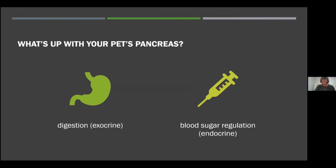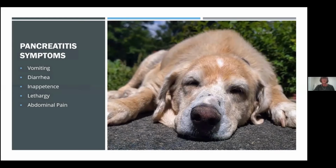But there are all these interactions between the pancreas and other organs, of course. It doesn't live on its own. It's part of the digestive system. And because of the hormonal aspect of it, it plays around with all sorts of other organs, like the adrenal glands and some of these other endocrine organs that are important to your pet. So it's kind of a whole body situation, because when your pet's not feeling good and the pancreas gets upset, you're going to get a bit of inflammation, particularly related to that organ.